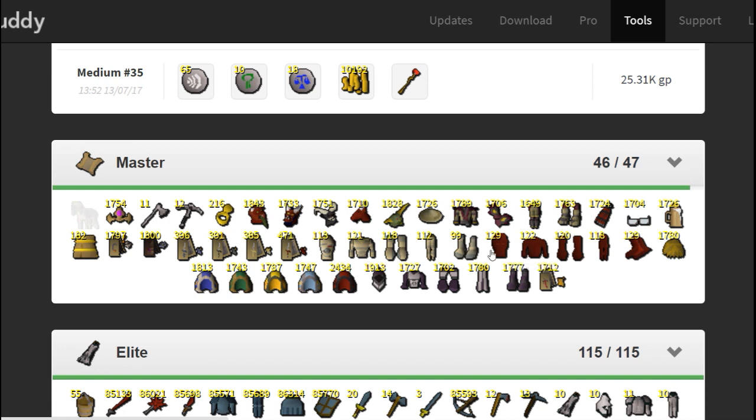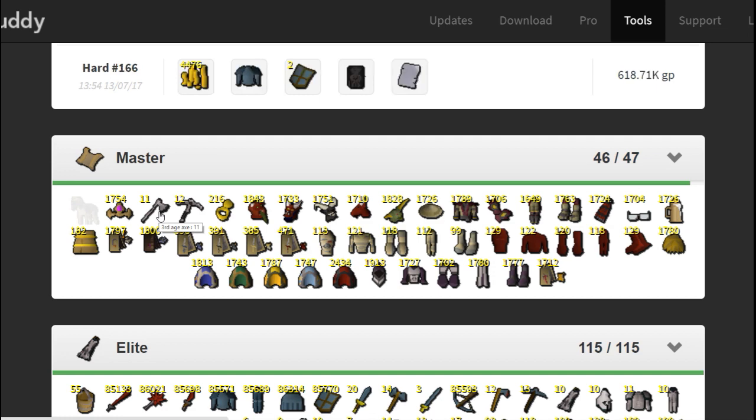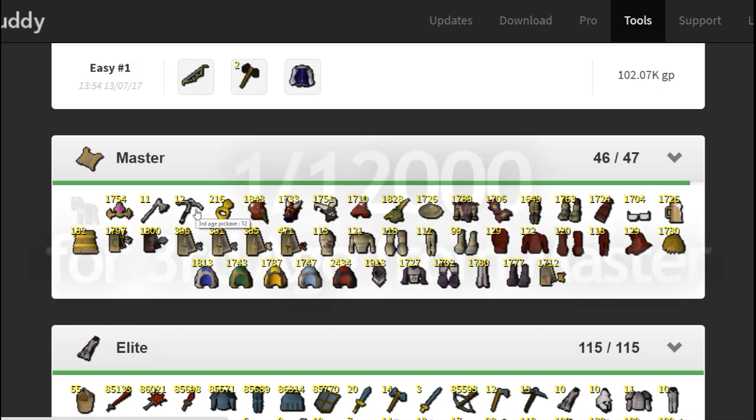Things like the Mummy outfit and the Anku outfits, there's about 100-ish of them coming in of each piece, and judging from the fact that there's about 238,000 master clues that have been completed, these outfits here, the Anku and the Mummy outfits, getting one piece from them is approximately a 1 in 200 drop rate, which isn't that bad. But to get a Third Age axe or a Third Age pickaxe, the drop rate is 1 in 12,000.